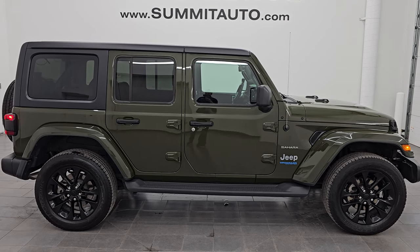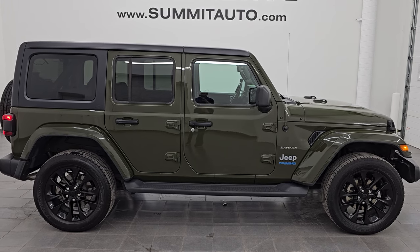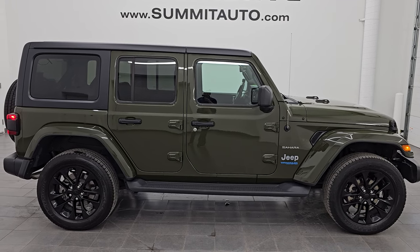We're super excited to help you with this ultra-clean 2021 Jeep Wrangler Unlimited Sahara 4xe in Sarge Green Clearcoat.